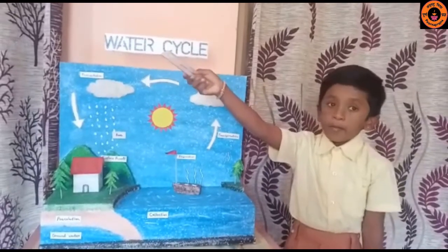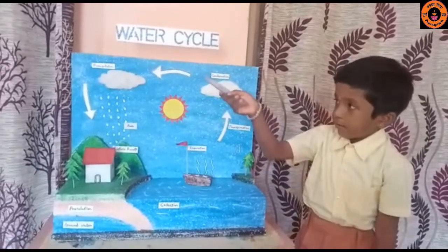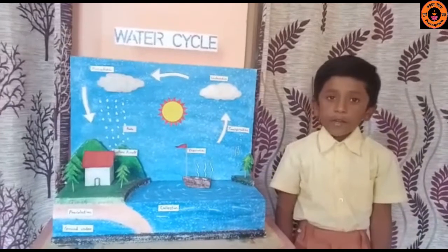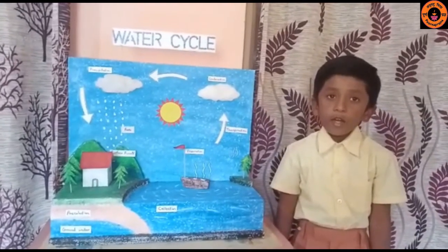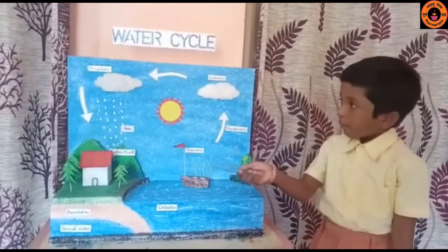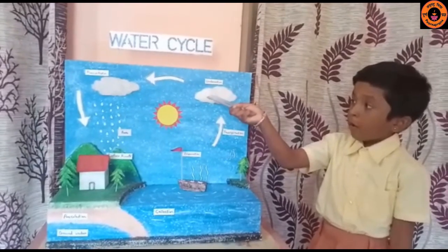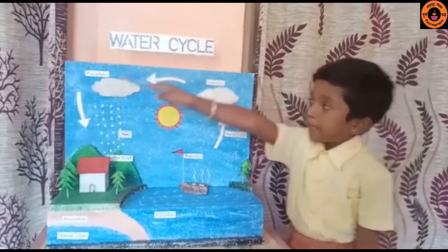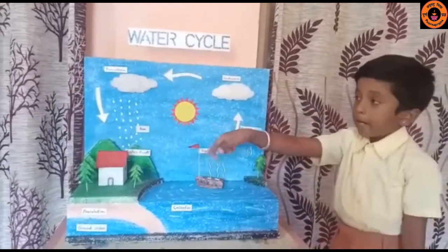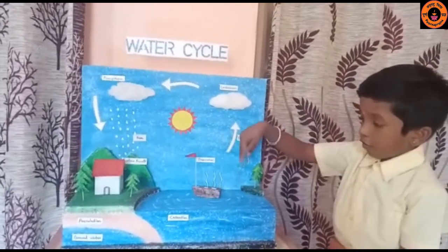There are four main stages in the water cycle: evaporation, condensation, precipitation, and collection. The water cycle shows the continuous movement of water within the earth and at atmosphere. Liquid water evaporates into water vapor and condenses, forms cloud and precipitates back to the earth in the form of rain. In the form of rain and snow, it collects in the river or ocean.